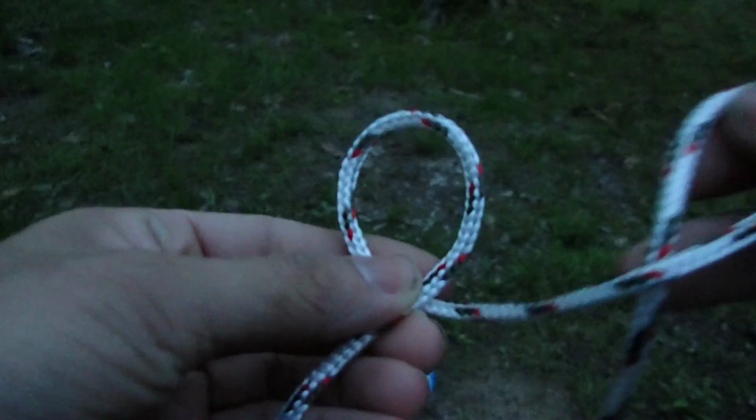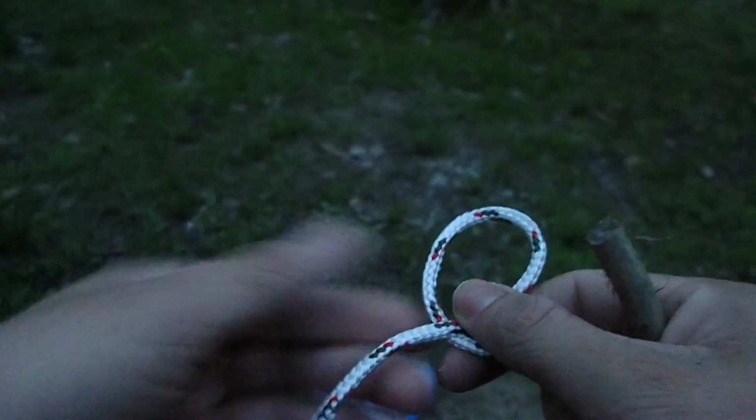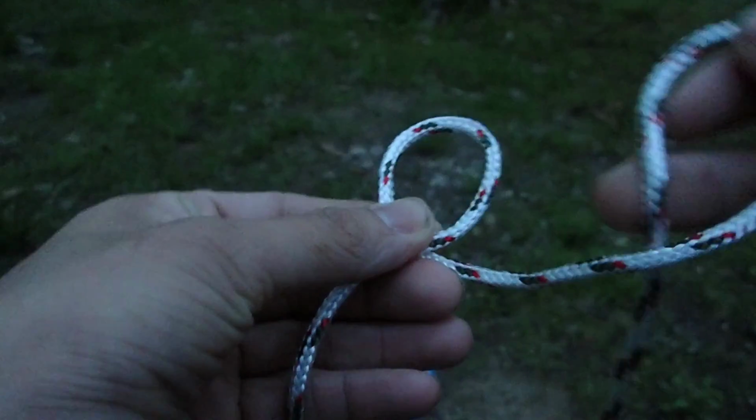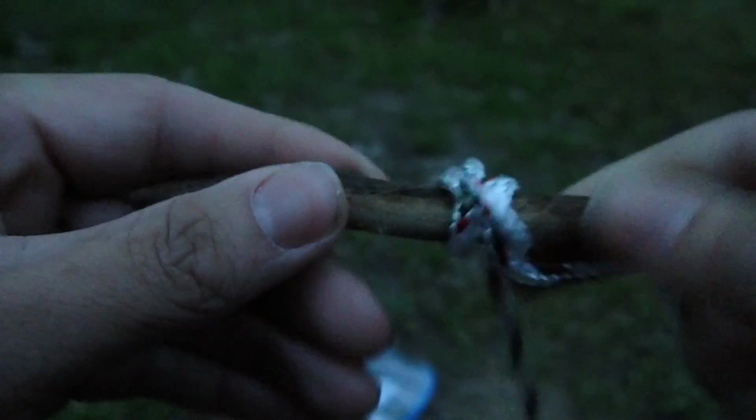So what you do is you take your line, anywhere on the line is fine, and then you make 2 loops going in the same direction but on opposite sides, if that makes any sense. So see how this loop is overhand and this loop is underhand, meaning the line crosses under versus the line crosses over. And you cross the loops over themselves, and you take whatever you're tying it to, put it through it, and then you pull it taut, and then clove hitch.